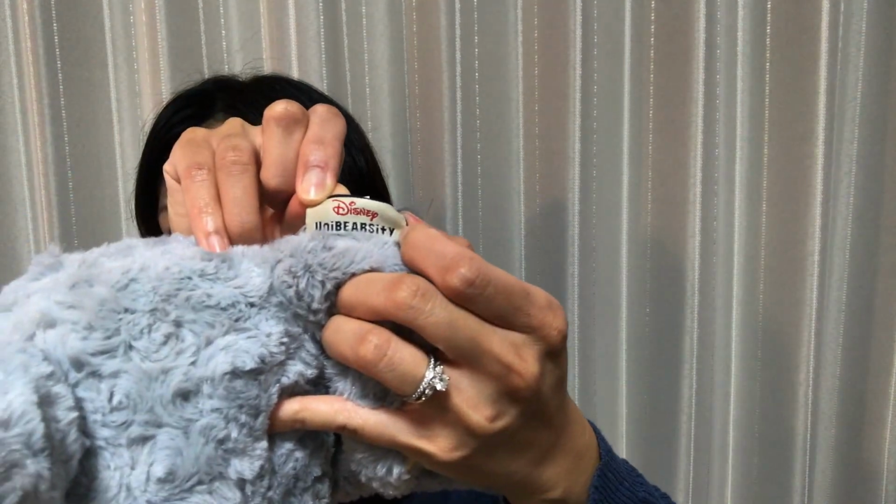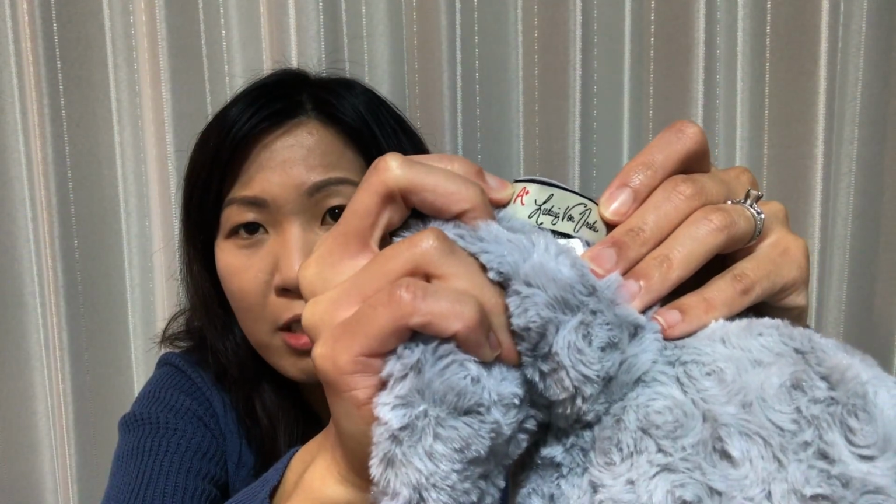On one side it shows Disney Unibearsity, and on the other side it shows A+ Ludwig von Drake. Now you might be wondering, why does the tag say Ludwig von Drake and not Dumbo? Well, that tag is actually part of the origin story of how these Unibears got started, and I'll be doing a video of that which explains the origin, the story, and basically what is the whole deal with Unibearsity. If you want to know more information about the Unibearsity plush line, do keep a lookout for that link.